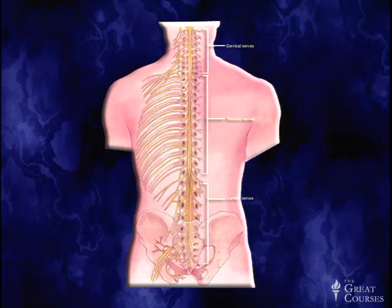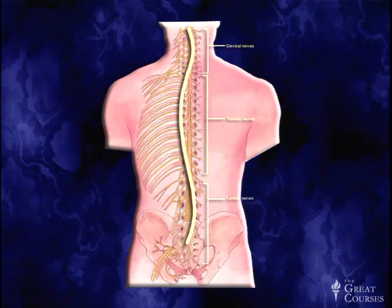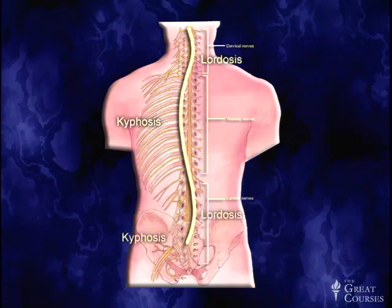Now, the other thing to note up here is that if we were to look at this from the side, we have curves. We have, looking from the back, a concavity in the neck. We have a convexity in the back, which is called a kyphosis. A concavity is called a lordosis. In the lumbar section, we have another lordosis and another kyphosis in the sacrum. So if you looked at somebody from the side, you would see their neck, if I'm facing this way, the neck curves this way, and then the chest curves out, the back curves this way, and the sacrum curves out again. And that alternation of lordosis and kyphosis makes the vertebral column like a spring.